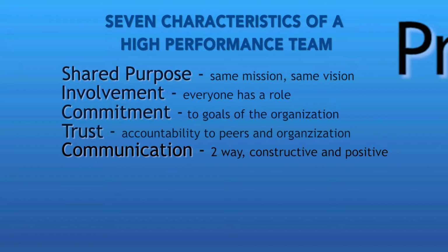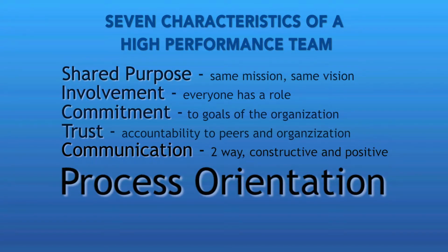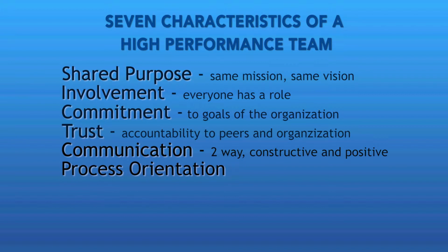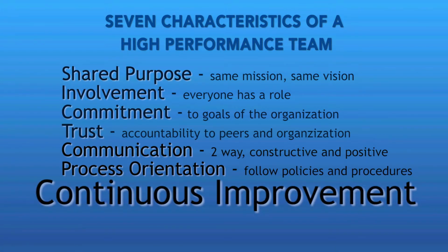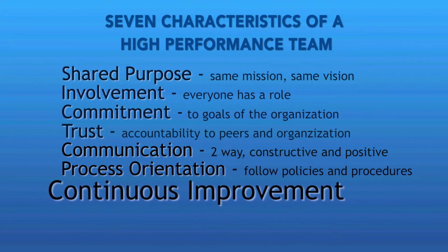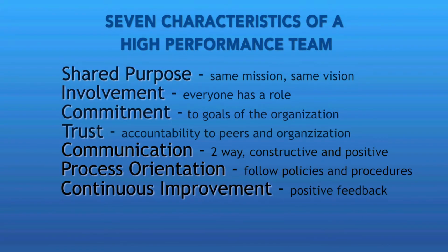There's also process orientation. As you learned in the workbook, process orientation means that there are certain policies, procedures, and systems in place to help your organization and your staff and your peers be responsible for and held accountable to, and as well to help them succeed in the tasks that need to get done in their everyday work. And then finally, there is continuous improvement. Continuous improvement is extremely important in this process, and you want feedback, no matter what your responsibility is, to give you positive reinforcement on ways and ideas to improve your organization.